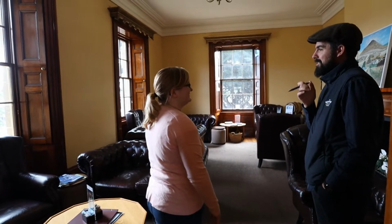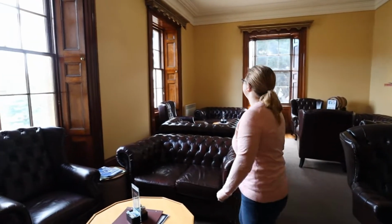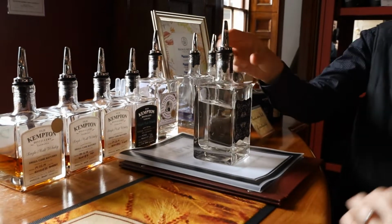Here we were introduced to Robbie, who was kind enough to show us around the property and to talk to us on what goes into making whiskey, and why Old Kempton is putting Tasmania on the map in terms of world-winning products. But this one here, this is pretty cool. This is how whiskey starts off.